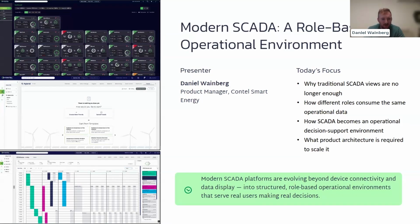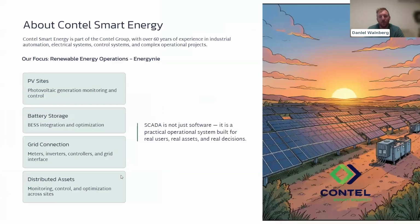Today, I'd like to talk about a topic we encounter in almost every renewable energy project: how modern SCADA is evolving from a system that displays data into a system that supports operational decision making. We'll explore why traditional SCADA approaches are no longer sufficient, how different users consume the same operational data in different ways, and what it takes to build a scalable platform that serves all of them effectively.